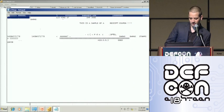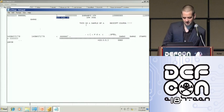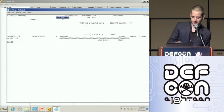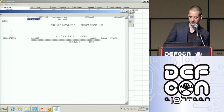So at the top here, you can see the master passwords for my ATM, Barnaby's ATM. I actually don't live at 123 Kiwi Street, by the way. But yeah, so it has your location, the master passwords, as well as the phone numbers, and also the IP address.